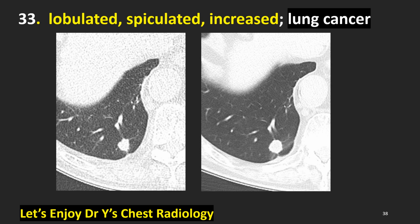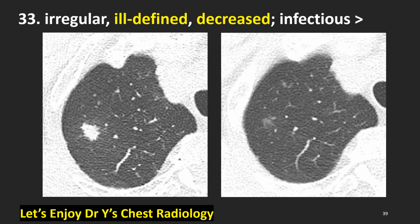Lobulated, spiculated nodule of left side increased in size after a couple of years. It was proved as lung cancer. 1.5 cm irregular margin, the ill-defined nodule decreased in size after 2 months, so we regard this one as infectious origin nodule.